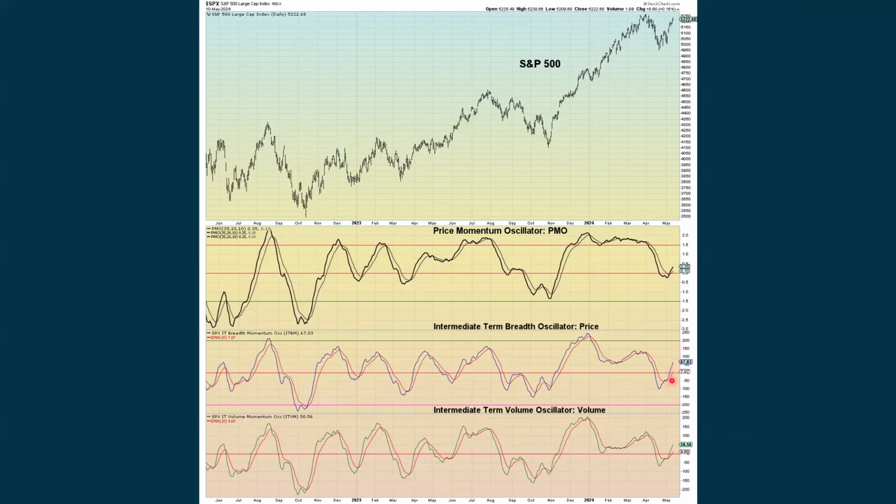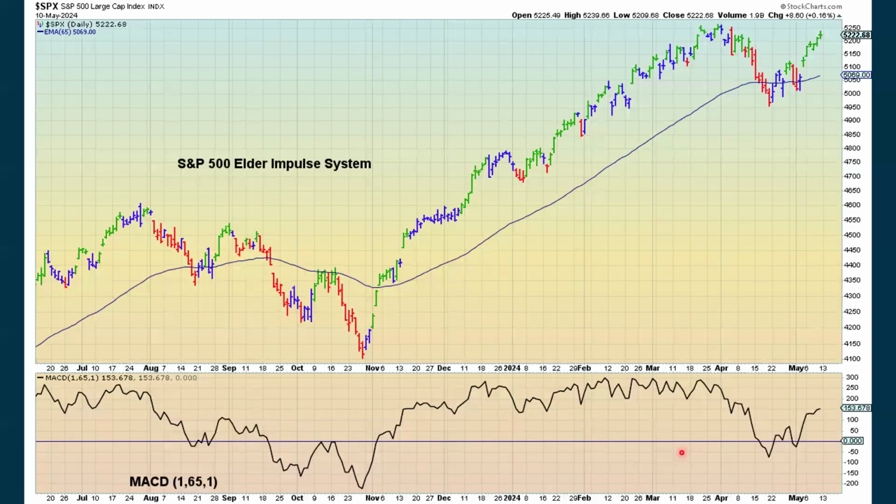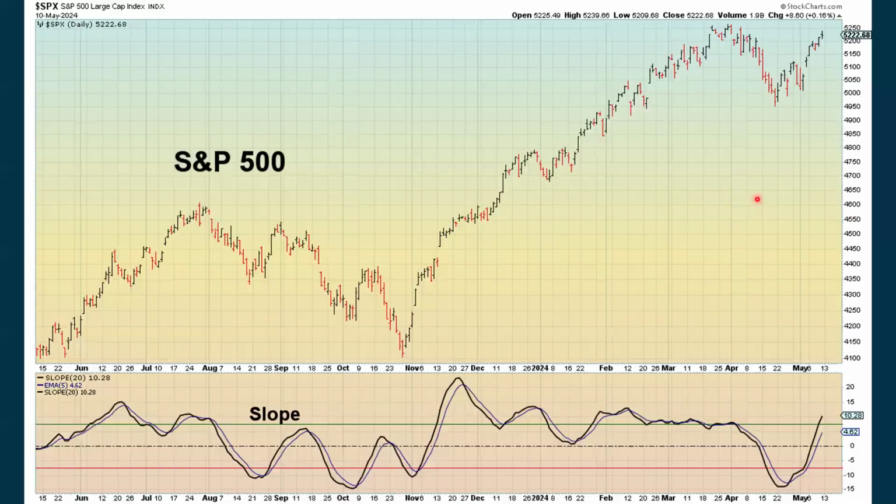The PMO and also the PMO based on price and volume are positive. We're flat, just under being extreme positive with the PMOs that are rising. The buy signals are going up, and we're starting to turn up more with the PMOs above zero. The Swenlin trading gee whiz. The Elder's Impulse system is still positive for the S&P. Parabolic SAR is positive.